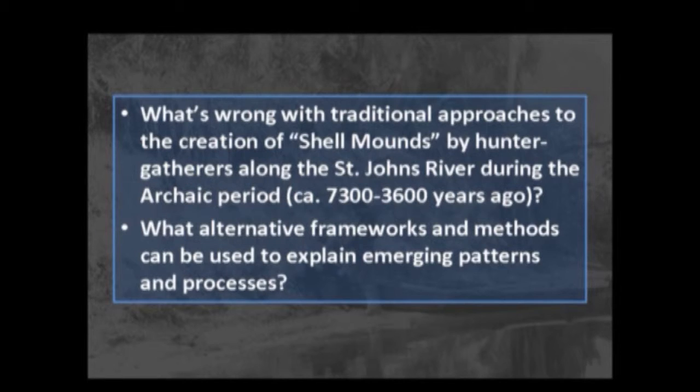So I want to talk about two major issues, and one is what are some of the current interpretations of archaic shell mounds, particularly along the St. John's River Valley, and what are some of the problems that are inherent with those interpretations based on a couple empirical problems that we've identified most recently.